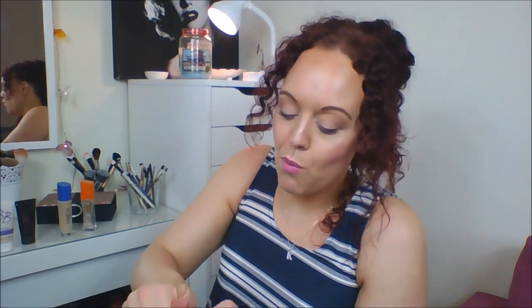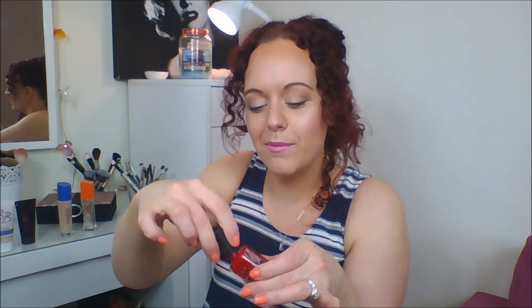This is another one completely used up. I went to use it the other day, not realising, and then realised it was used up. There's definitely not one usage left in this. You can tell because when you turn it like that and dig the brush down, lift it up, there's nothing.